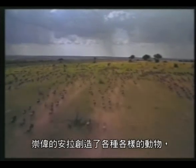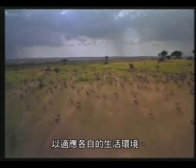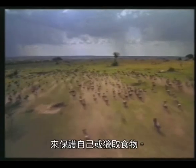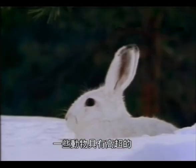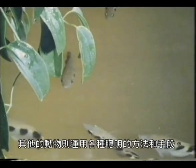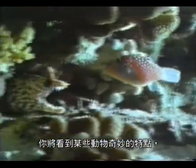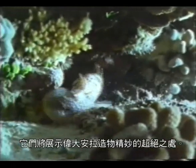Allah has created all animate beings with features that differ according to the environment in which they live. Every living thing uses these features to protect itself or to hunt. Some conceal themselves with expert techniques of camouflage. Some turn to mimicry, and others employ different intelligent tactics. You are about to see some fascinating animal features in this film, and will watch examples of the art of Allah's creation in nature.